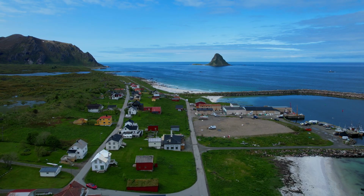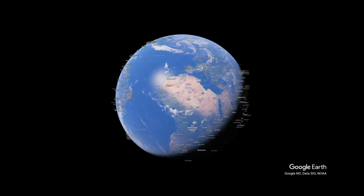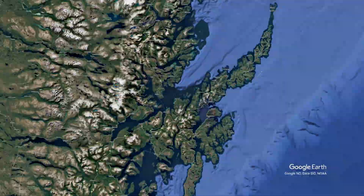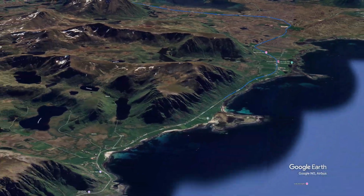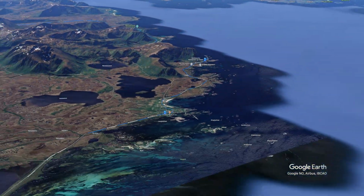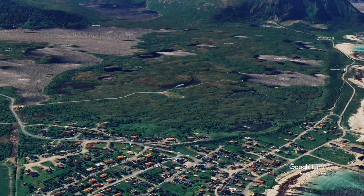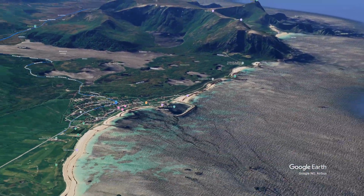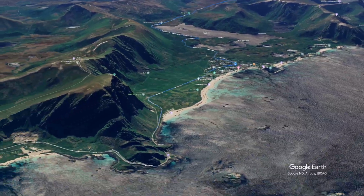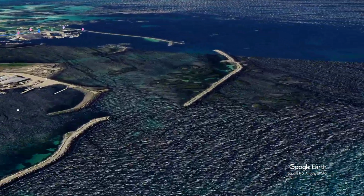This is the Scenic Route on Andøya, and today I'm taking you with me, stretching 58 kilometers along the outer edge of Andøya Island. The Scenic Route is one of Norway's most breathtaking drives. You will pass dramatic cliffs, untouched beaches, tiny fishing villages, and maybe even a puffin or two. But this isn't just a tour, it's a story, a journey, a connection to the wild.